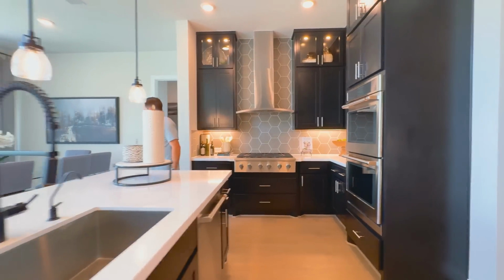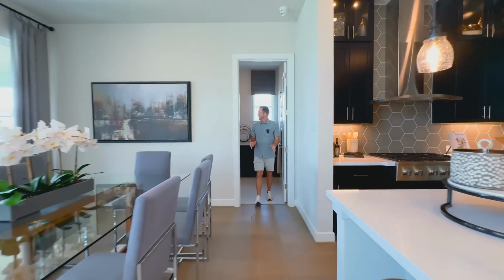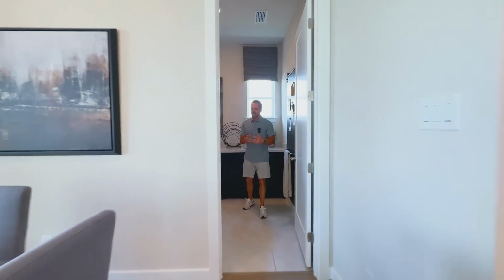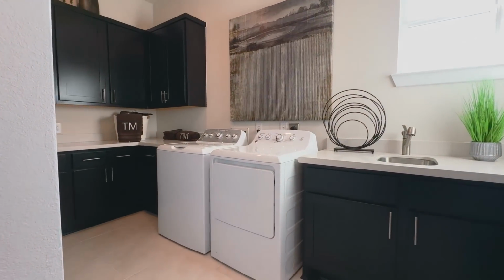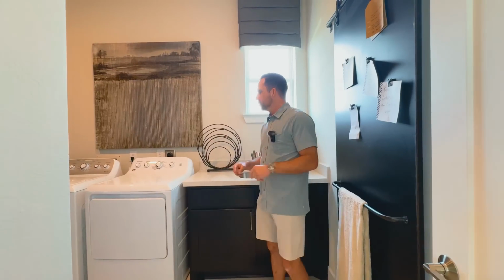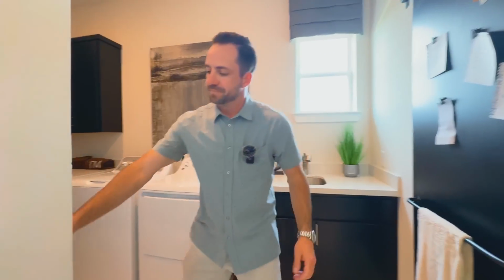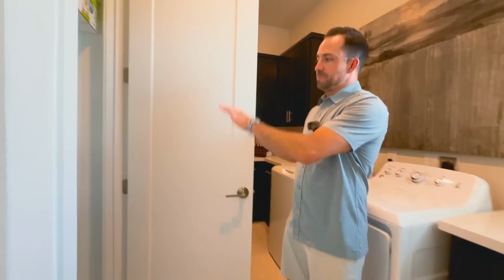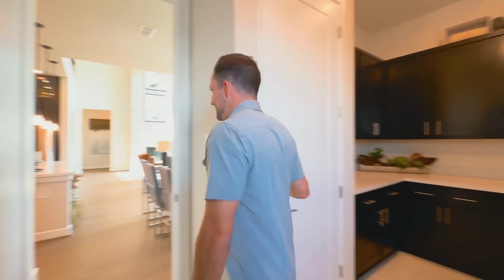Now, one thing that I thought was interesting, I wasn't exactly sure what was gonna be through this door, but we've got your laundry room kind of tucked away. Tell me what you think. I personally kind of like the other floor plans just in terms of having the laundry room connect to those master closets. But what I will say is it's tucked, it's out of the way, it's a really good size, and it's got more storage space. So you could use this as extra pantry overflow space if you wanted to.